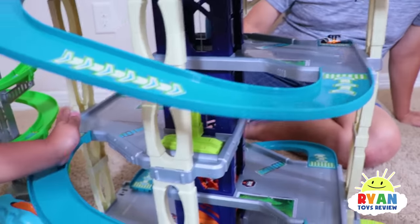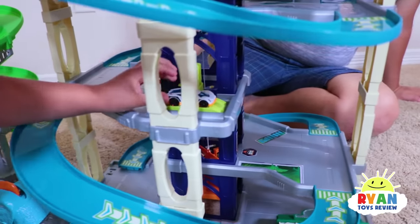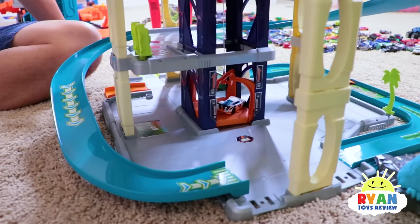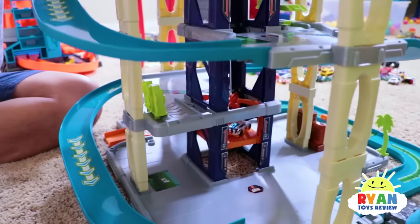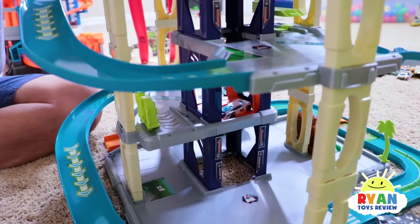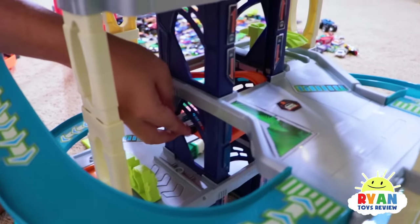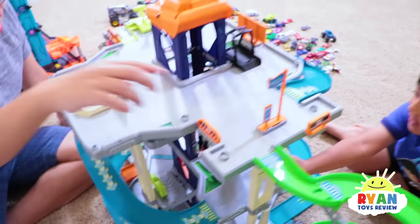There's 2 floors, look. Oh, you can go up. There's like an elevator. Oh, you go. Yeah, car goes in there. All right, now time to crank it up. Is it going out? Uh-huh. Oh, hang in there. Little jumpy. Oh, it's stuck. One more time. Let's see it go. Go.